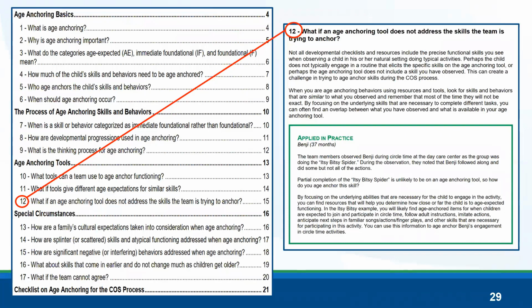So I think this particular resource is quite helpful. It's one of those things that it's just a document. Anybody can pick it up and look through it. It's available, of course, at the ECTA website as well.